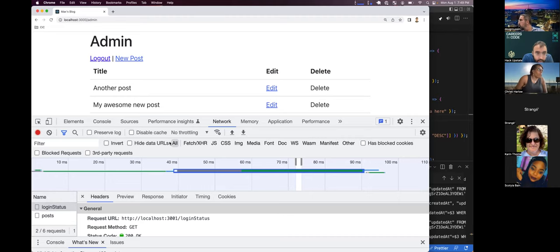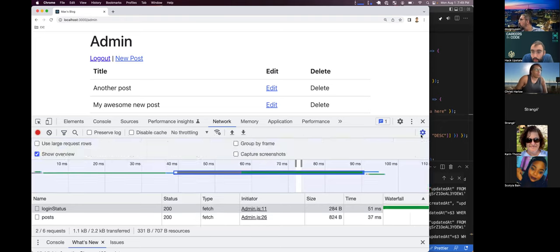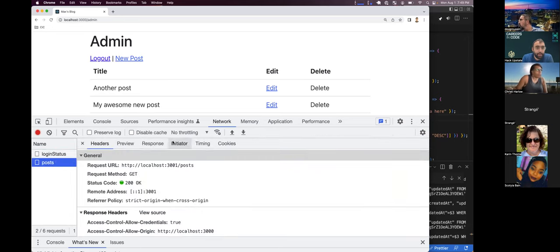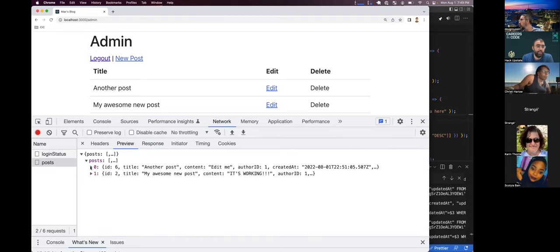What I can't figure out is, well, how do I get my timeline to hide? There we go. So I went into the settings and unclicked show overview, and that got rid of that big timeline space. So now if I go into my posts, I can see that a get happened here, and the response of the get was my posts coming back from the database. If I go into preview, I can actually see this in an easier way. This is all of the data that got sent back from the database.